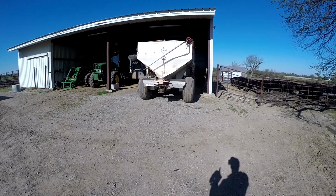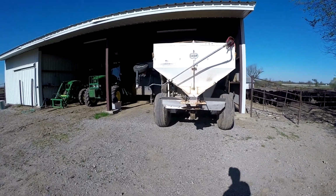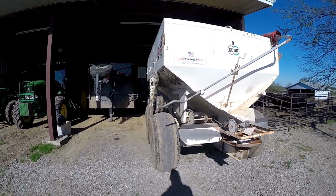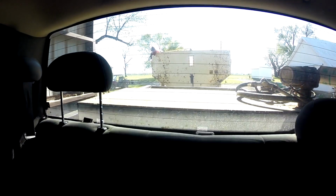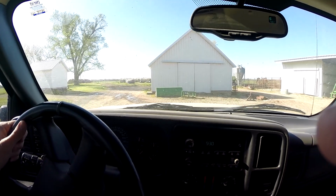Alright, I've already got the buggy hooked up to the truck. We're going to back this out, head up to the co-op, get some fertilizer for the first place, and we'll come back, put her on the 7130, and head out and go get it spread. Alright, off to the co-op we go.